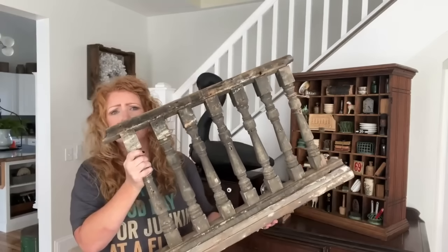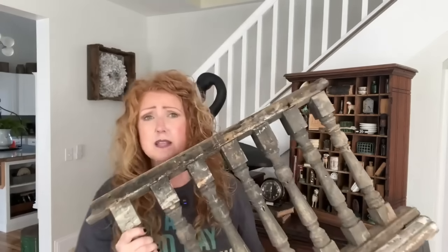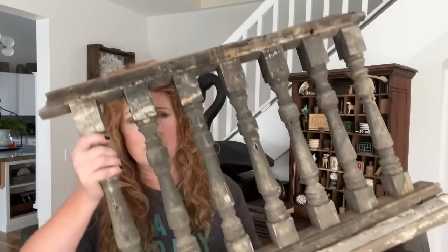No, this was from the market. And I wouldn't do anything to this. Oh my gosh, this would be an awesome backdrop. It was $15. I'm probably going to put it in my booth for $45.